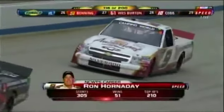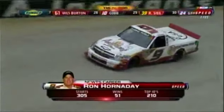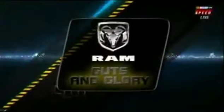Time for the Ram Guts and Glory of the race. Yes, we're focusing in on the 9 of Ron Hornaday, currently running in the 4th spot. The bumper bar is dragging the racetrack. He had a little bit of a close call here after he was able to get by Miguel Paludo. Look at this truck. See his hands going back and forth. I would like to monitor his heart rate right at that point, how much back and forth it was going. That's a heck of a ride. We saw what happened to Wes Burton when he got a little off track there, off 2. That bumper bar is still dragging on that car, Michael.